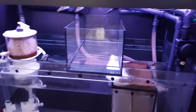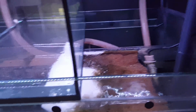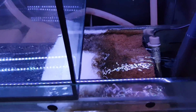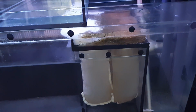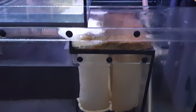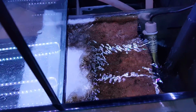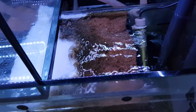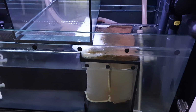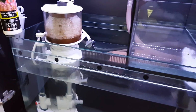Down in the sump, our filter floss pad is doing great. This is what I use. Still got filter socks just to catch anything that bypasses that pad, but to be honest, not much can get through. As you can see, it collects all of the crap on top of the pad, and I just change the pad out every 5 or 6 days. It's a brilliant method. I should do a specific subject on that in another video.